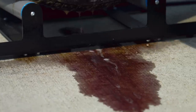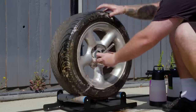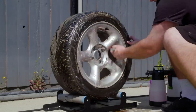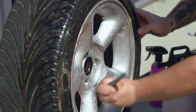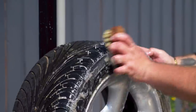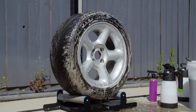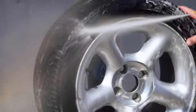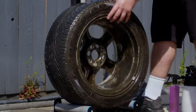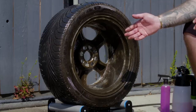You're gonna get some lovely colours coming out of this. Oh my giddy. Baked in brake dust, easily 20 or 30 years old, and now we've got a hell of a task ahead of us.